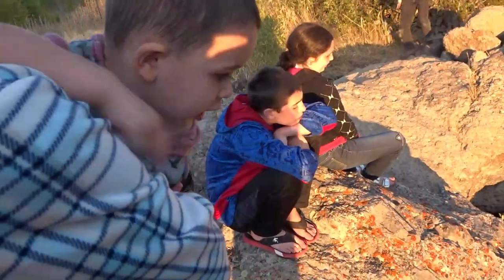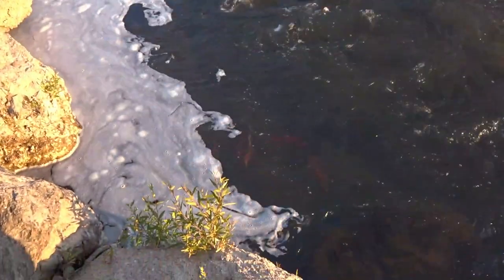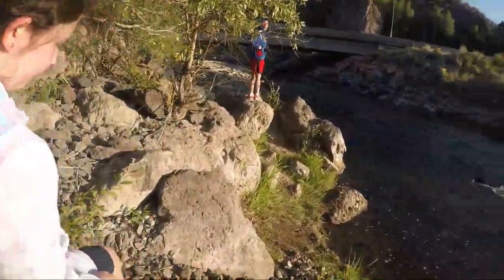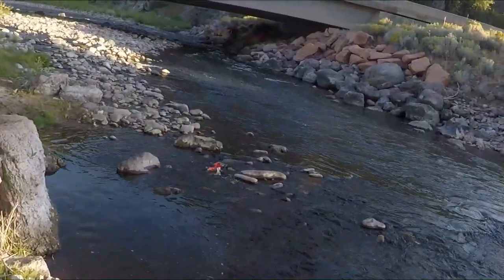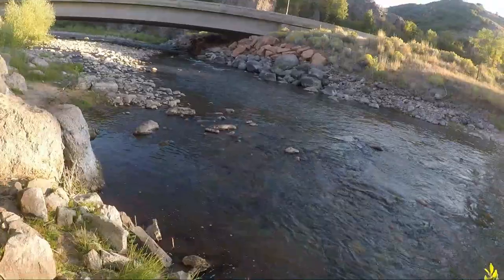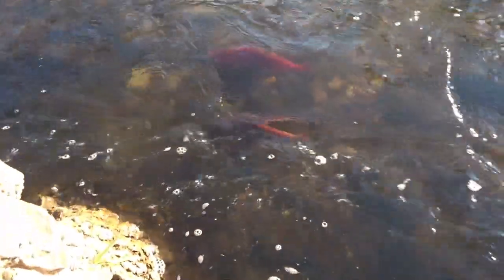Here we are. Can you see that salmon? You see those red fish? Just swimming, swimming, swimming. Oh man, you can see that one's nose, like the start. How their snout on them is different. There is one. It just swam through. That was pretty cool. Curtis, you can see their mouths right here.